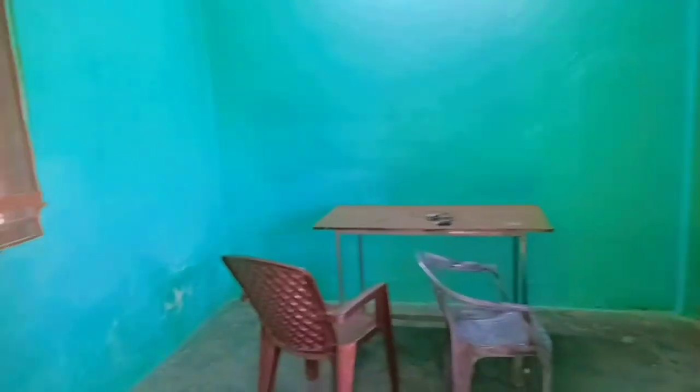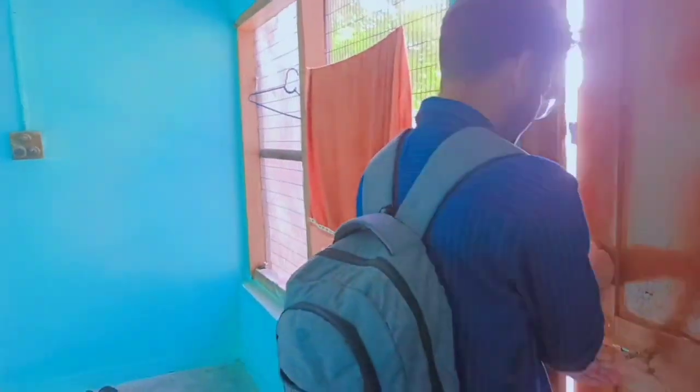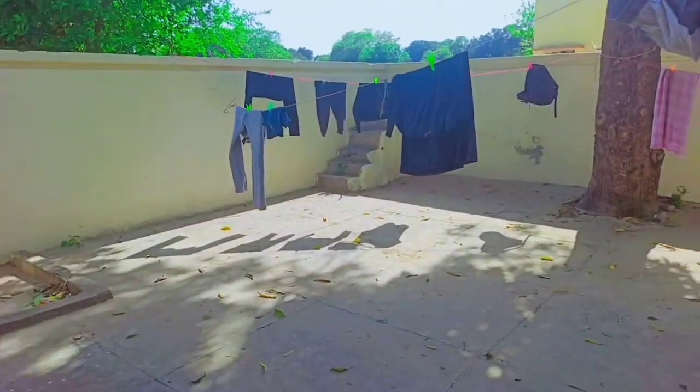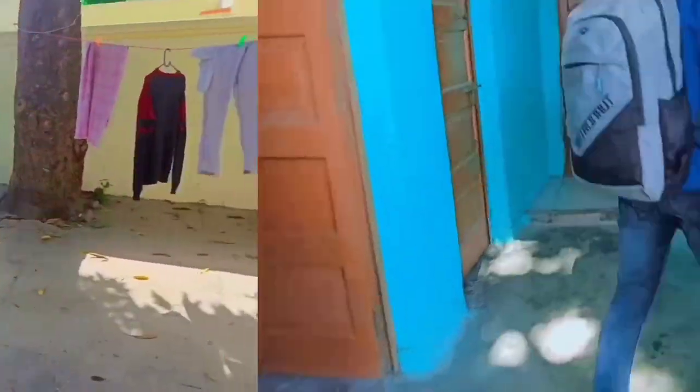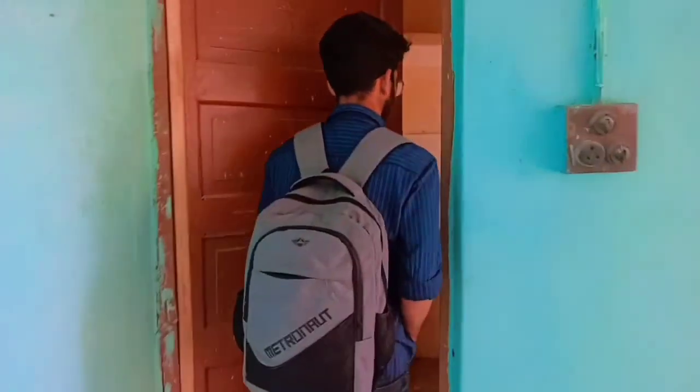This is our study room. This is the open place. This is our kitchen.